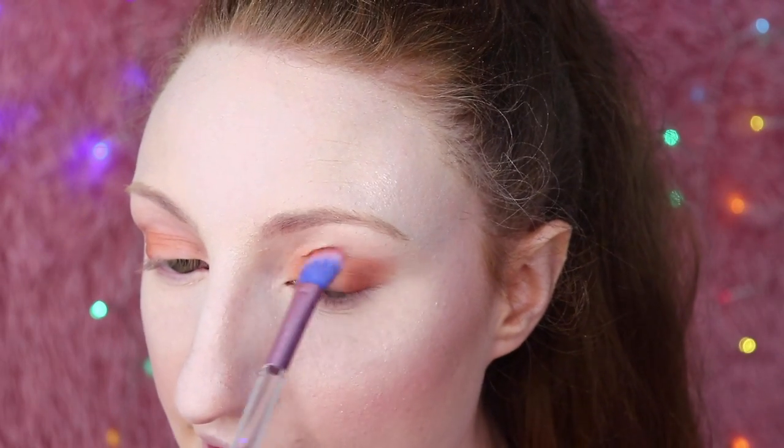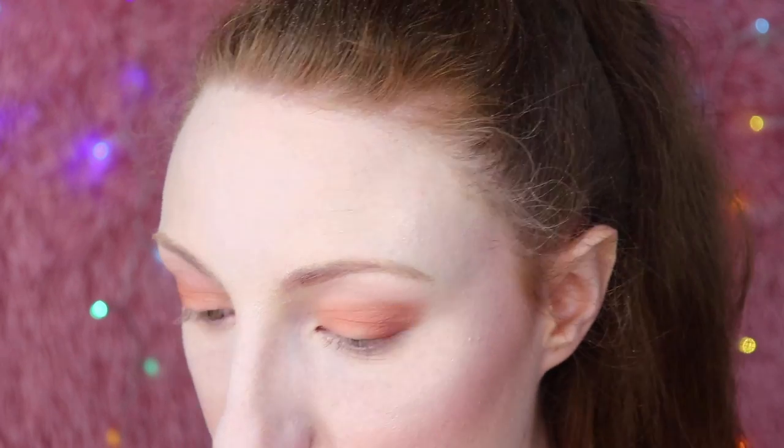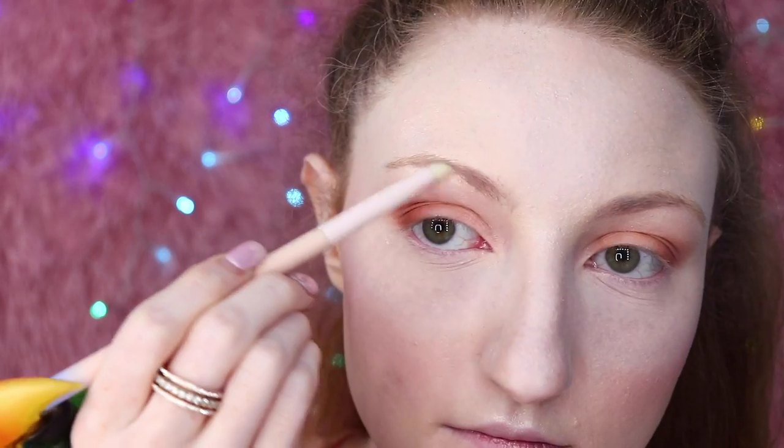Okay, I'm liking this one. This one is helping me to blend out this darker color quite easily. Okay, now I'm gonna use this one, which is a teeny tiny little, kind of like a pencil brush. I'll highlight my brow bone.